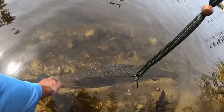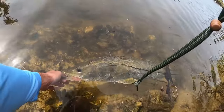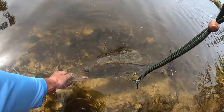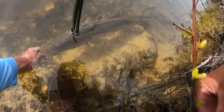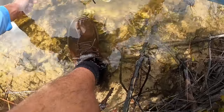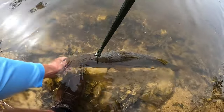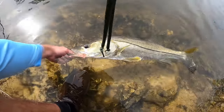I wanna keep you here for a bit. Revive her. So like I said, she was out of the water for a little while. Very bad time for the GoPro to die. Man. Yeah, it's been a second since I've caught one this size.